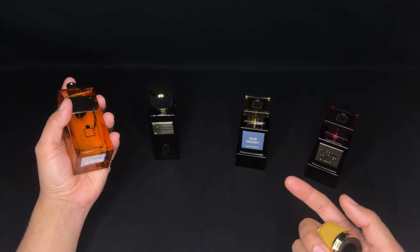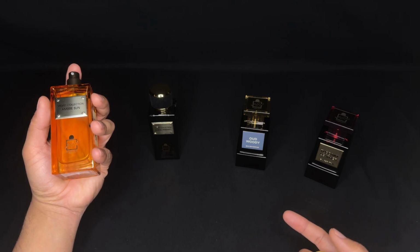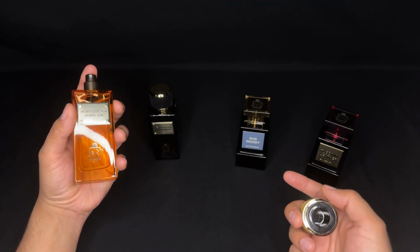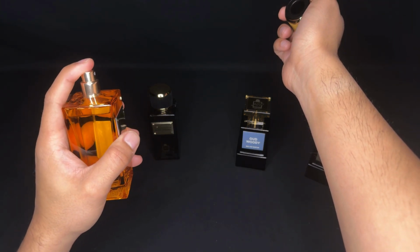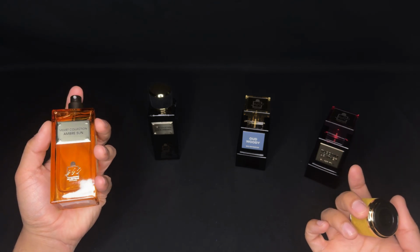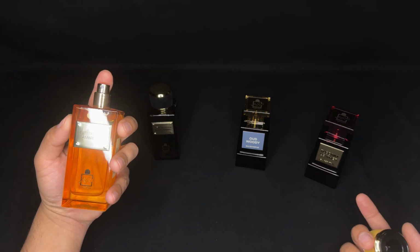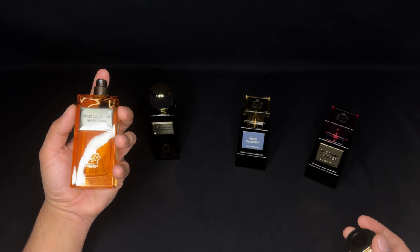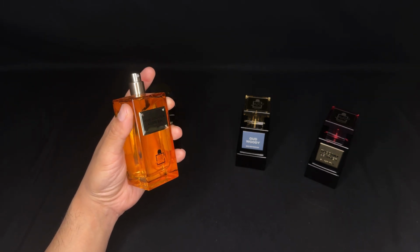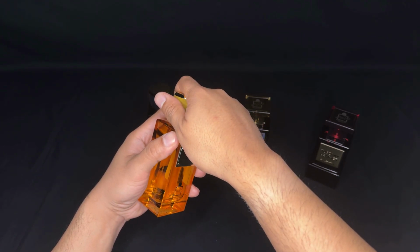And one thing I will make a comment on is the atomizers on these Milestone perfumes. This is ridiculous for $15. How is this sprayer so good? I don't understand. Just a sprayer alone should be like $5 to make or something. I don't know, but it's just so satisfying to spray these Milestone perfumes. And I picked all of these up because I did enjoy how they smelled.